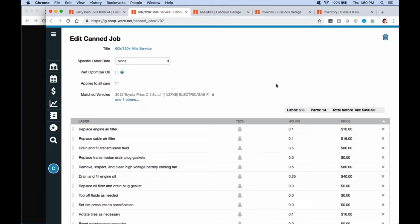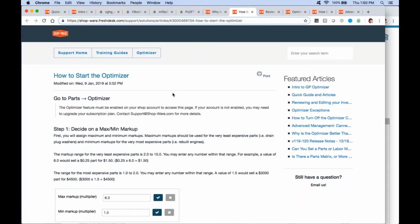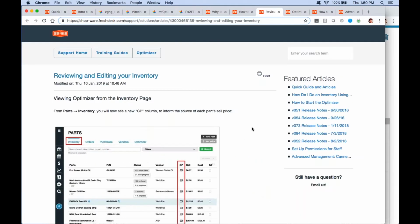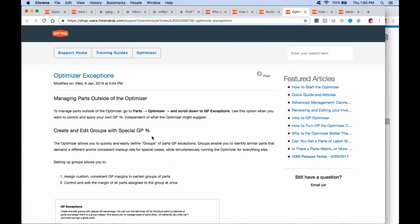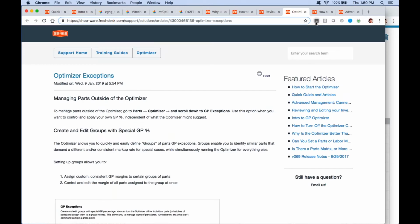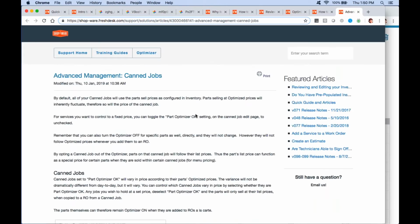Again, we've got a ton of information. First of all, how to turn this thing on. The same things that I was just talking about, how to edit your inventory, how to manage groups and exceptions. All that stuff is documented here. Also, can jobs, the details with how the can jobs work. All this stuff you can reference in our knowledge base. So no need to remember it all now.